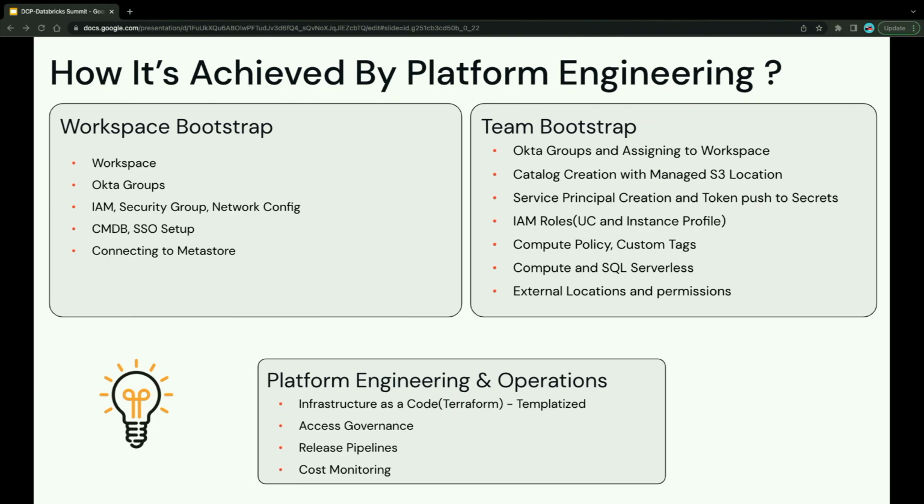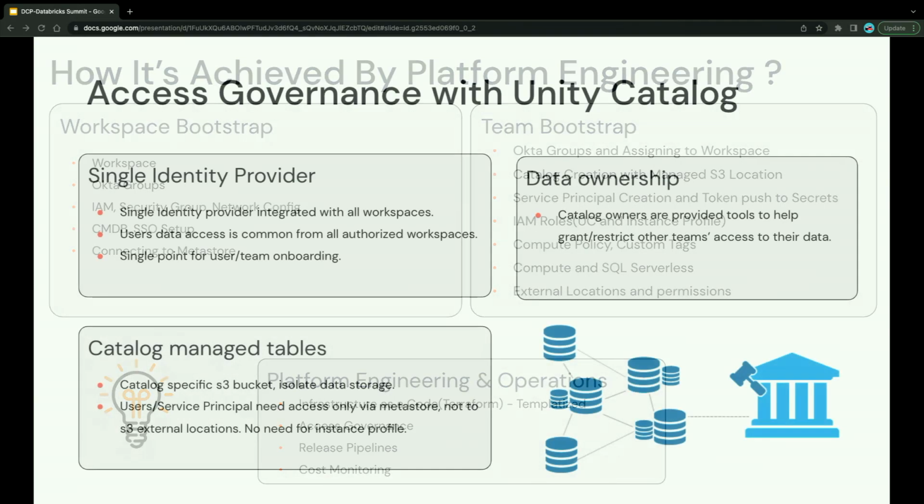I'll cover a little more of that in the cost attribution, but allowing segregation of resources where it's required while maintaining commonality where it's required is essentially the agenda. How platform engineering achieved that is what you're seeing right now, and how we used Unity Catalog to achieve that.